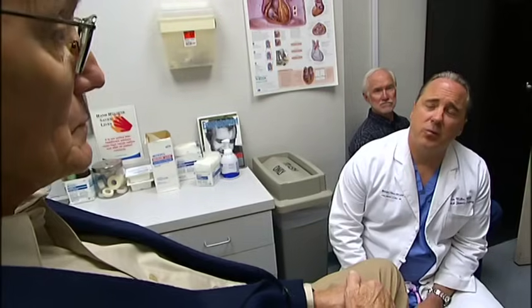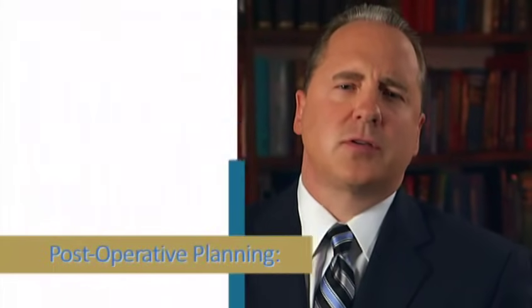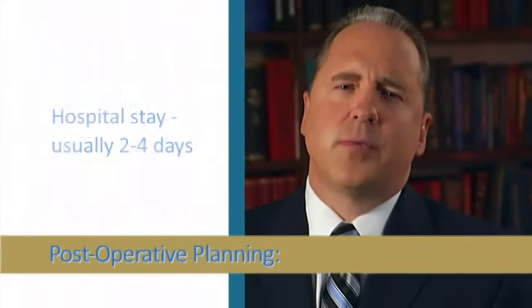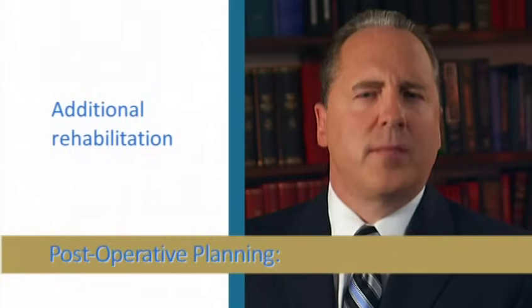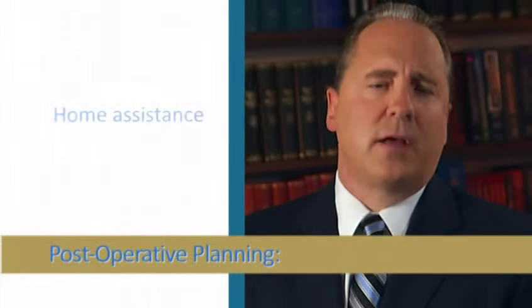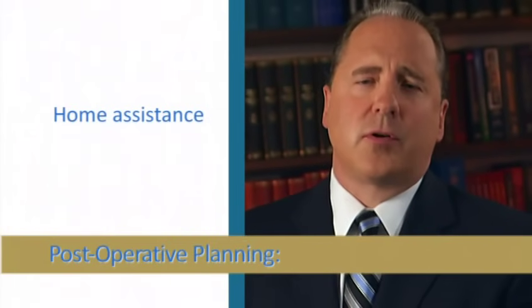This clinic visit is also the time to start thinking about your postoperative care. He would come to the recovery room afterwards and be in there for an hour or two. After hospitalization for surgery, most patients are able to be discharged and return home within a few days. However, some patients have special needs. They may require additional rehabilitation after surgery and a longer stay in the hospital, or they may need assistance with therapy when they return home.